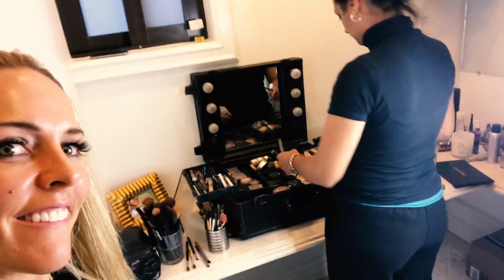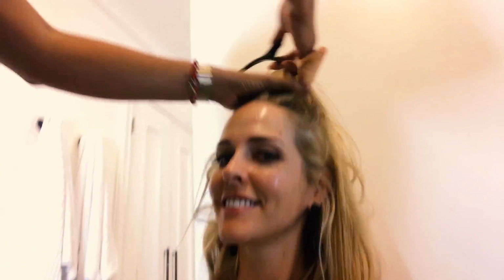Okay, so my makeup artist just arrived, Almi, and she's just getting everything all set up over here, all of her makeup. All the magic that's just about to take place. She'll be doing my hair and my makeup tonight for the Chanel event that I have this evening. Wait till you see the magic we can create with this. Almi's the magical one, not me.